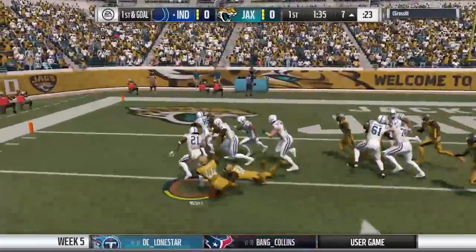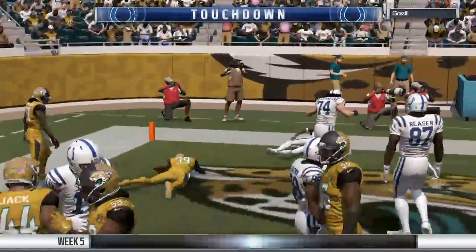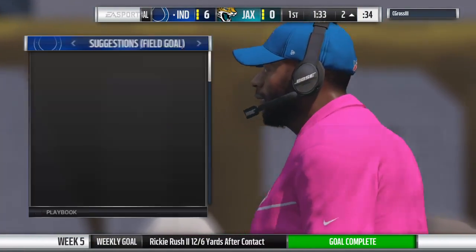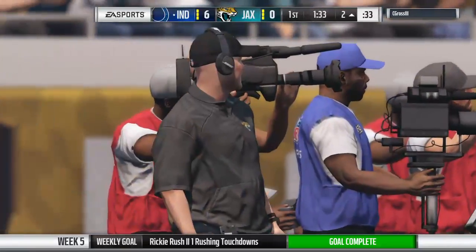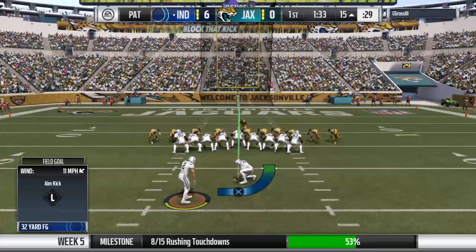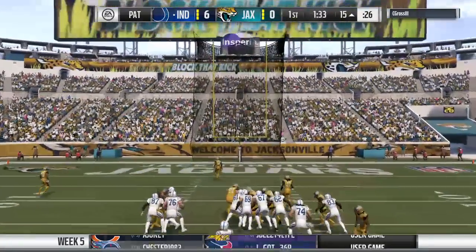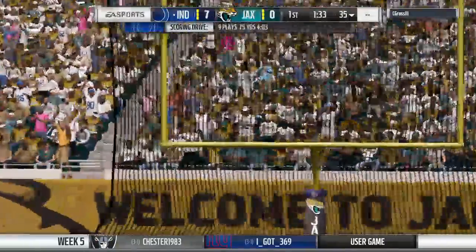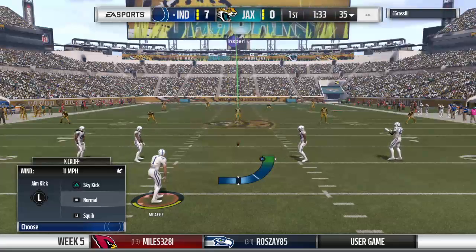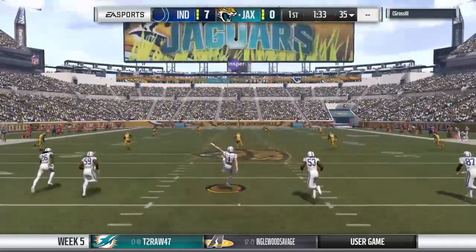And they'll go on the ground. A strong running. And he will fight his way into the end zone for a touchdown. A great effort there with touchdown number 7 on the year. And the Colts are going to take a first-quarter lead. And this is good to make it 7-0 Indy. Now after the touchdown, here's Pat McAfee to kick.